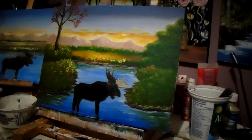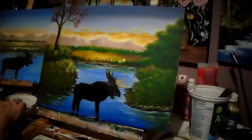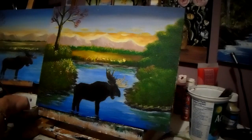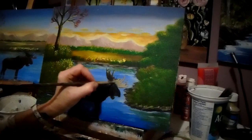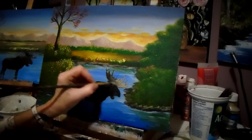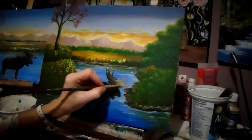Okay, now I fooled that up a little bit. I can see that right now that's not perfect. So you can always make adjustments, and I think I might come back and make some adjustments, but I'm just going to finish this little bit up here for you so you can get some idea what to do. So I'm taking my little brush and I'm moving the paint around so that it all looks like one antler. Just moving the paint around. Okay. Yeah, when I come back, I'll fix those antlers for you.